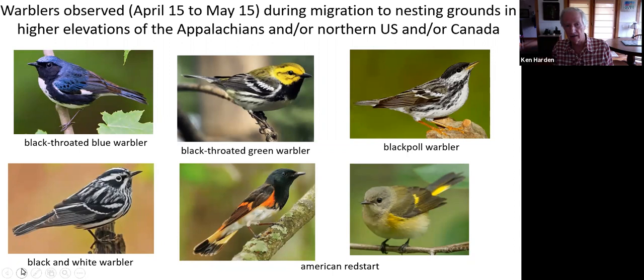And so the warbler species tend to be very varied in their color. They're all quite beautiful. Black-throated blue and black-throated green warblers can be pretty common during migration. We see 10, 12, 15 of these each spring, maybe more.